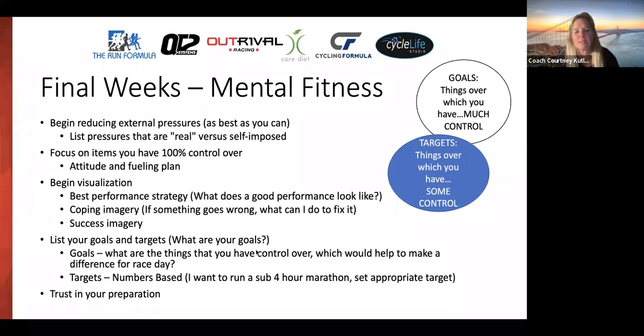You also want to list goals and targets over the next couple weeks. So goals are things that you have a lot of control over. Targets are things in which you have some control. So goals might be how often you're going to fuel, where you expect your heart rate to be at any given point of the race. Targets are more number based, like the example here. I want to run a sub 4-hour marathon, so I'm going to hit that 2-hour mark at the halfway point.